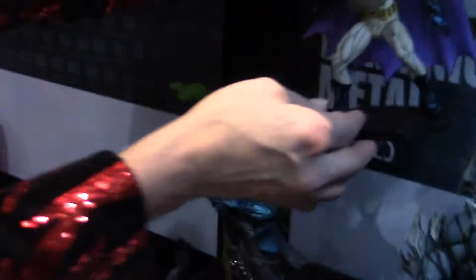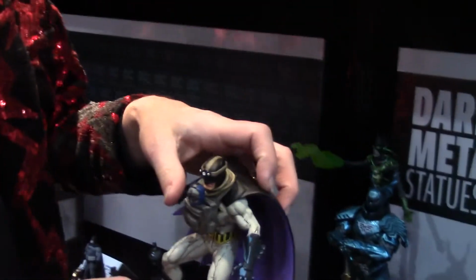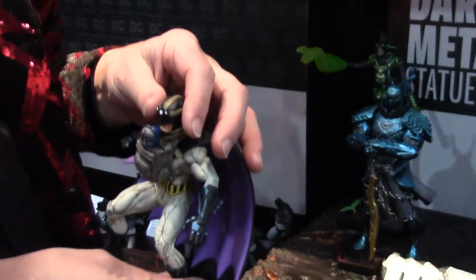So let's get to regular Batman first, because these are all the evil Batmans. Right. So I don't know if you like evil Batmans or just nice Batmans.